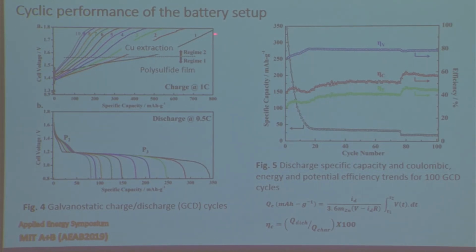So you can see that the first charge regime, which is up here at 1 Coulomb, the specific capacity goes down as we charge the battery more. On the discharge side, the same thing. As we discharge it more often or cycle it more often, the discharge capacity or specific capacity goes down substantially. And this here is the energy efficiency on the right. And you can see that the energy efficiency is not particularly good, about 60% Coulombic efficiency and 40% energy efficiency. And the specific capacity, of course, is decreasing as the amount of cycles go up.